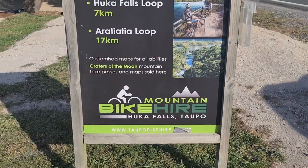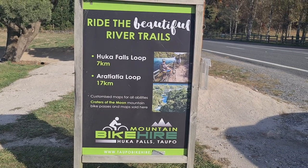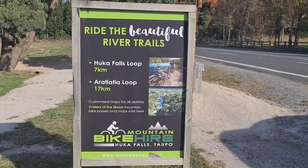Check out this. These are some loops that you can ride, but there are many bike tracks and walk tracks all over this place.